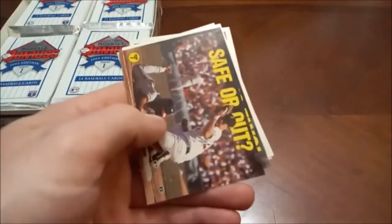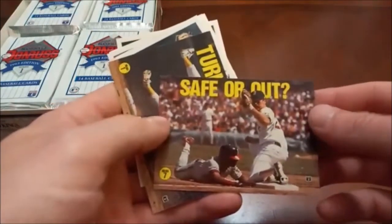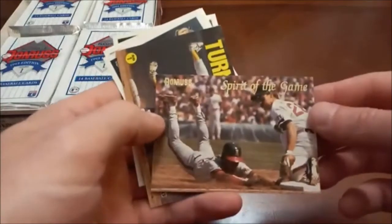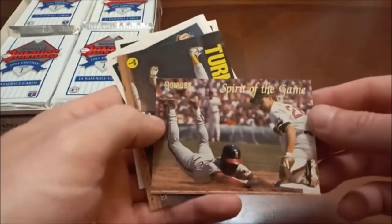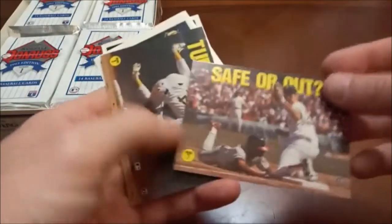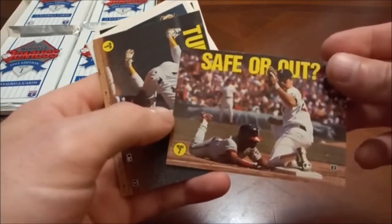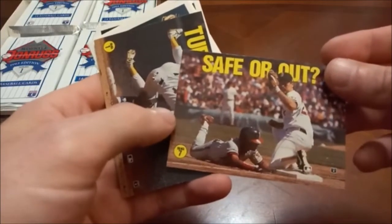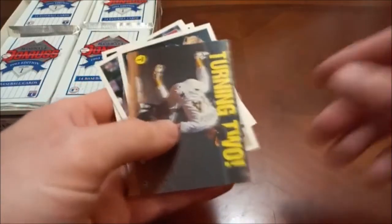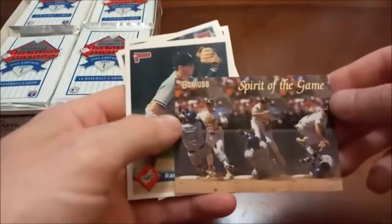What is this here? Safe or out? This is the Spirit of the Game that was advertised there. So, safe or out. That is card number 7. Looks like Wade Boggs there. I'm not sure who's sliding in. There's our first insert, and then another one right behind it, turning 2.